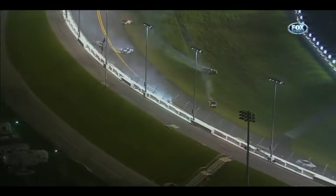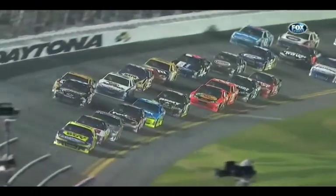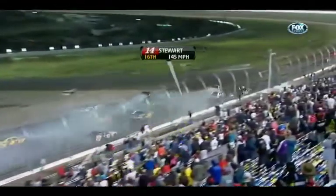Boy, Almirola came up the track right in front of Dave Blaney, who missed him. Watch that orange and black number 1, right side of your screen. Right here, he starts wobbling, and then the car goes around. It looked like a top. I saw that orange car just spin around, and look at Tony Stewart right there getting through that mess.